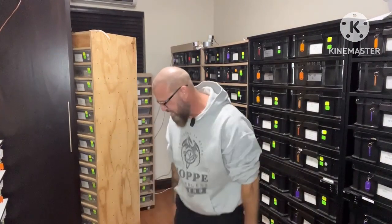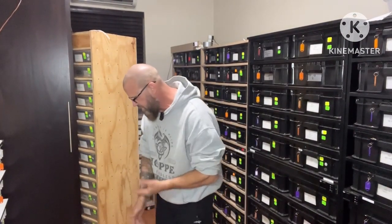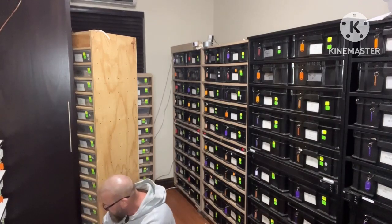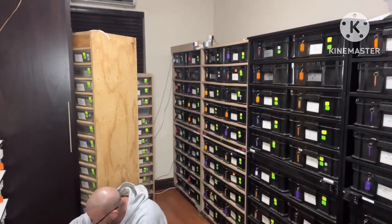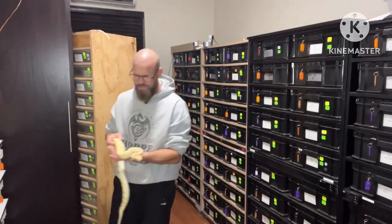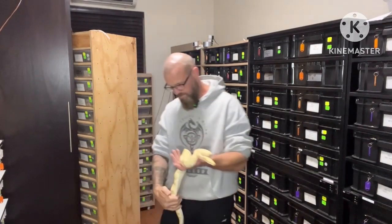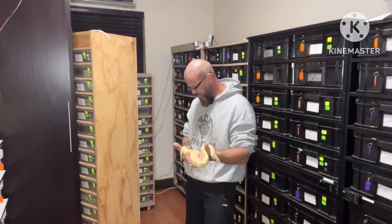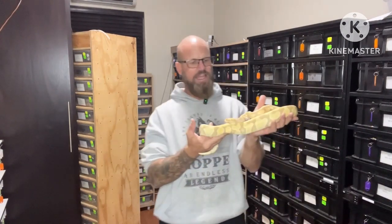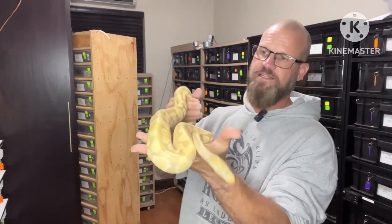All right, I think it's safe to pull out this girl now. She was a little bit sick. In fact, she is going to get one last course of antibiotics tonight. Unfortunately, she wasn't in very good condition when I got her. She hasn't been fed well. This is a pastel Enchi candy. It's a pastel Enchi candy.